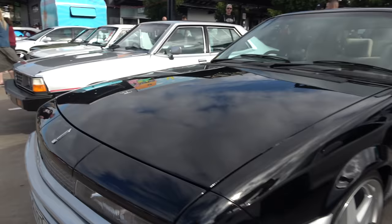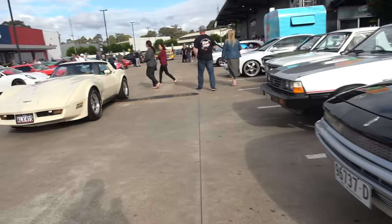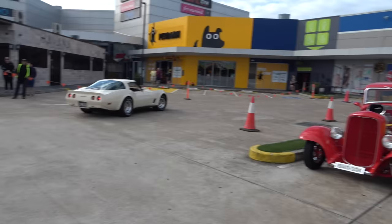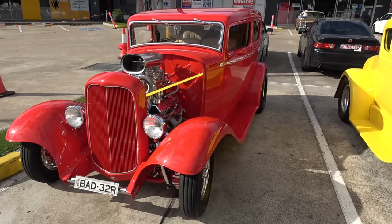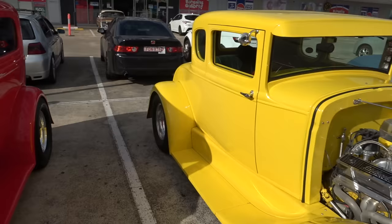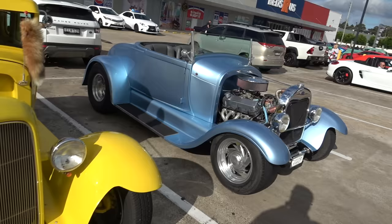Love it. Let's look at this beautiful Corvette rolling. Six staff. Got this tough hot rod Chevy. Beautiful condition. And another lovely beast in yellow. And another one in that lovely light blue colour. This one a Ford.